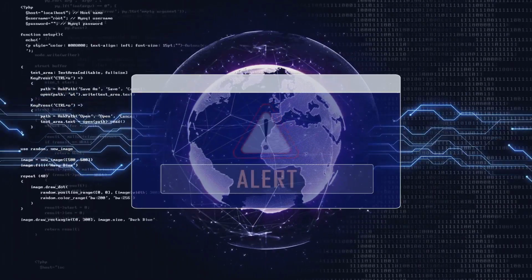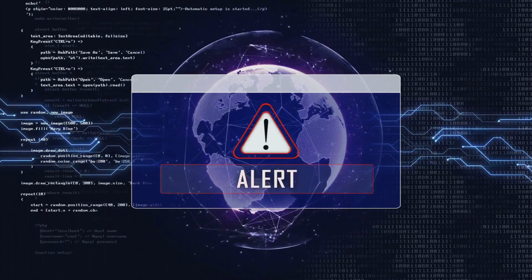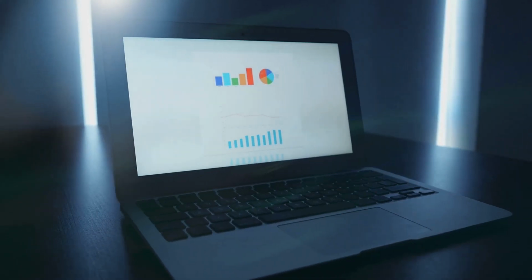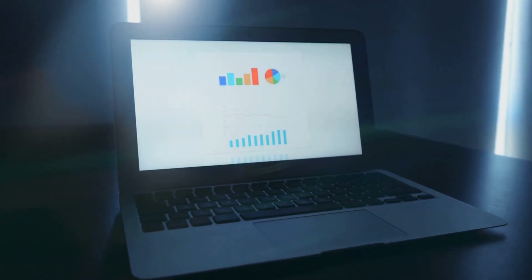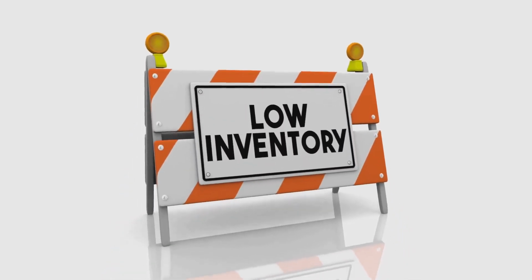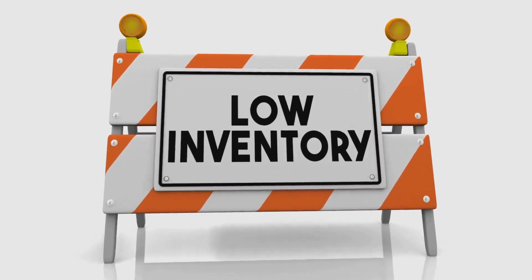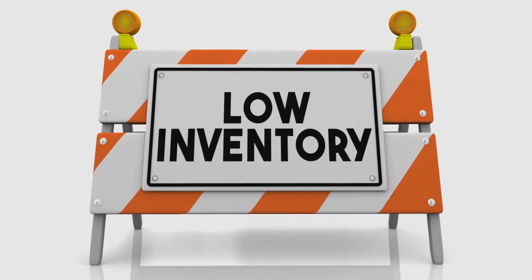It sees the velocity of your sales picking up and flags a potential stockout 3 weeks in advance. This isn't about guessing, it's about data-driven probability. The system sends you an alert. Warning: SKU number 12345 is projected to sell out in 15 days based on current ad spend and sales velocity.